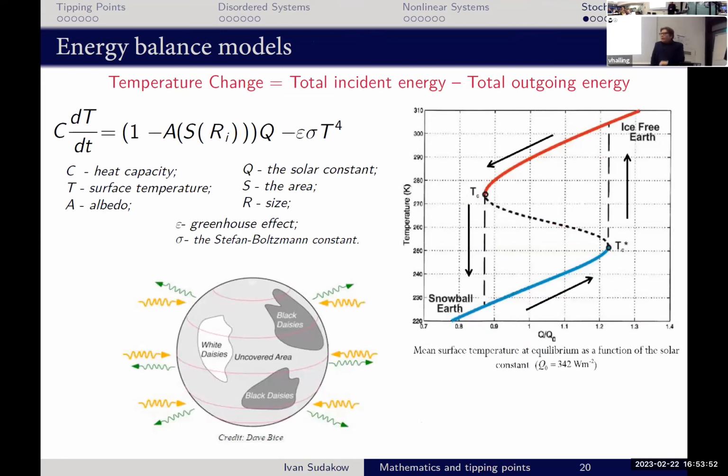And finally, I want to show you an example of a bifurcation at a tipping point, when some external forcing pushes our climate system to a new state. Here is a simple energy balance model, which describes how the surface temperature changes due to incoming solar radiation and outgoing radiation. And this is a so-called bifurcation diagram, showing the path of the climate system described by this equation. And this path can be different because it can go through bifurcation points.